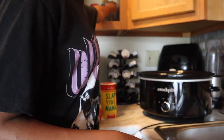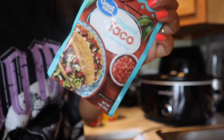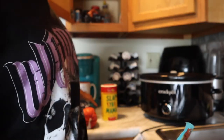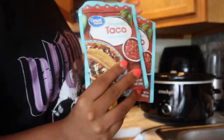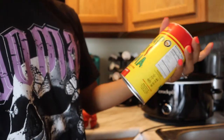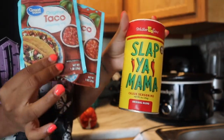And of course, you gotta have your taco seasoning as well. I have some of this because I'm cooking this whole thing. Probably going to need maybe 2 packs of these, so I'm probably just gonna use both. And that should be it, because just this and this alone is gonna flavor the meat really well. So these are the seasoning ingredients that I will be using.